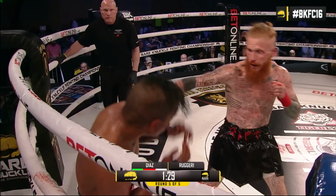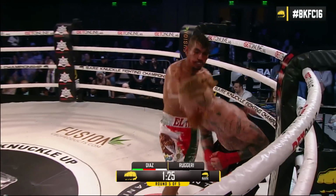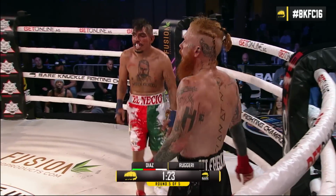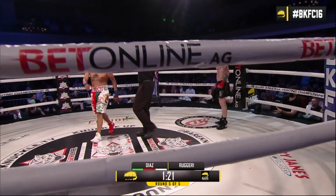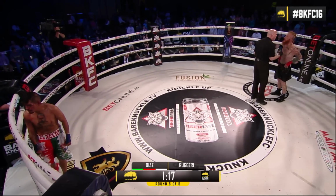Ruggeri now with Diaz's back against the ropes. Big left hand. Punching his way out, and the turn nearly a backhand. That was the complaint from Diaz and Spinola. Backhands are illegal in bare knuckle. That's what Spinola is talking to Ruggeri about.